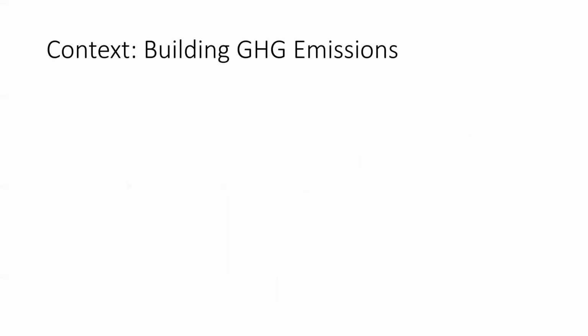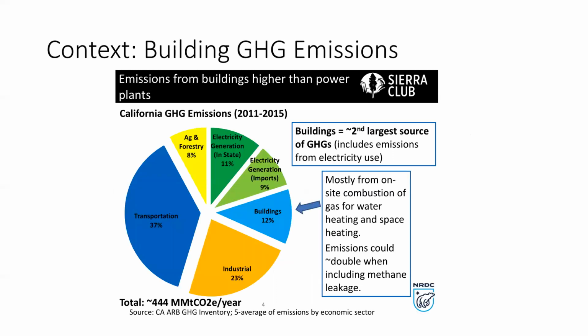Just to put my remarks in context, we're talking right now about greenhouse gas emissions from buildings, which you might not have realized, but here in California, that's actually the second largest source of emissions after transportation. And actually, at this point, it is responsible for more greenhouse gas emissions than electricity generation.